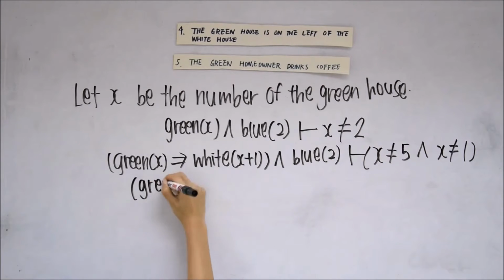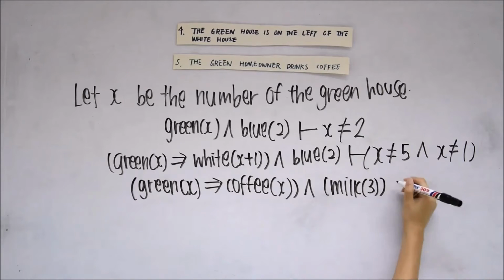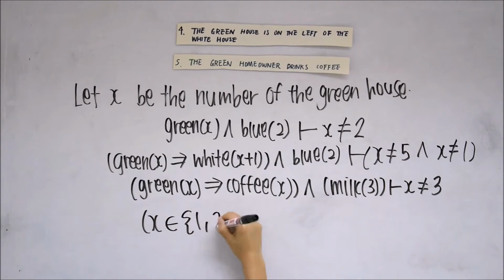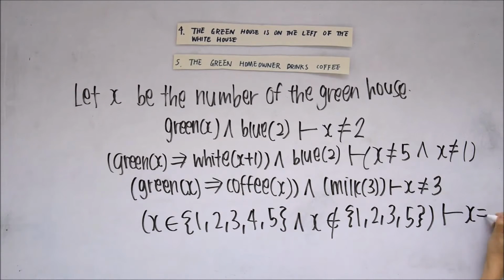Given clue 5, if the number of the green house is X, then coffee must belong to the set that represents the green house. Given this, and that the beverage in house 3 is milk, X cannot be 3. We now apply the elimination formula. Since X is in a set of 1, 2, 3, 4, and 5, and X cannot be 1, 2, 3, or 5, then X must be 4.